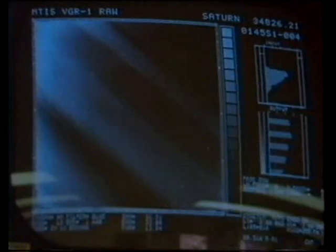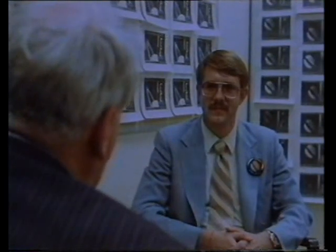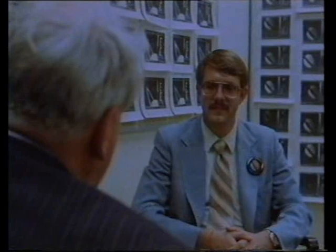I always find it remarkable that so much information can be drawn from a raw picture which may appear almost entirely blank. Dr. Torrance Johnson is one of those extracting this information. I wonder if you'd tell us how you go about it.